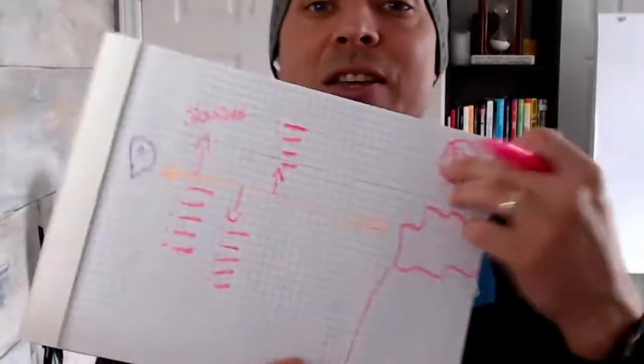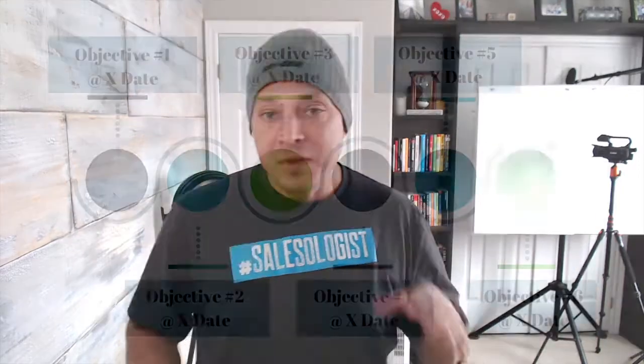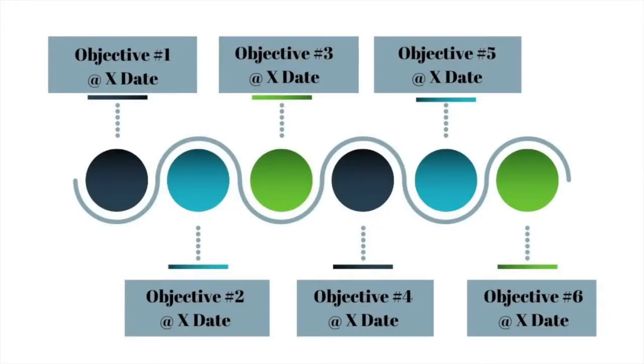What do I need to do in that case, right? And then in the maintenance mode, as we'll call it, what are the 3 or 4 objectives that you need to do here? What you're doing is essentially mapping out your daily, weekly, and monthly to-dos for this customer. But here's the goal that every customer loves, okay? If you look at this picture and you see objective 1 at X date.